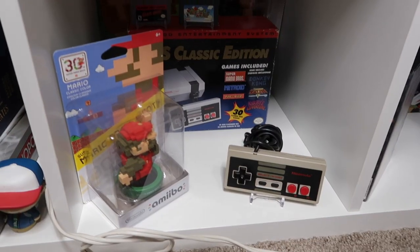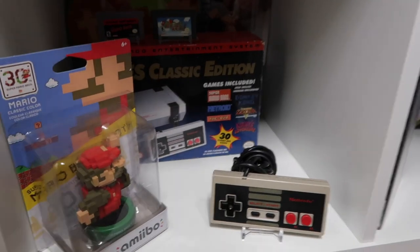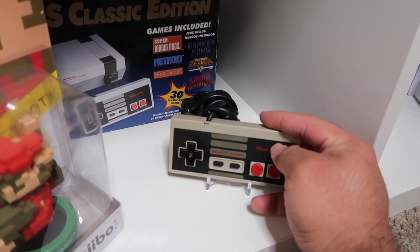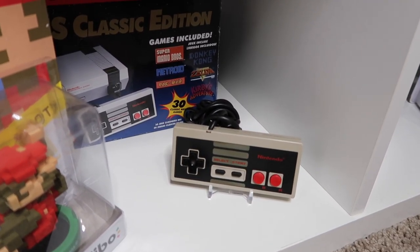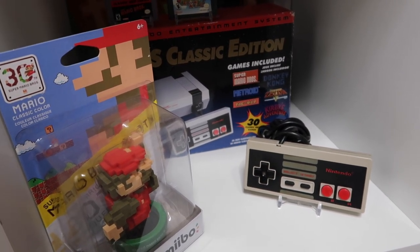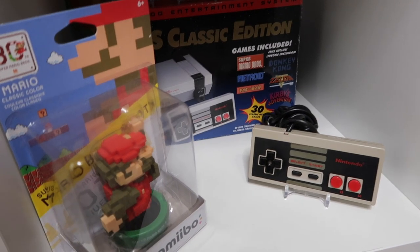Under that, my little shrine to the Nintendo Classic. This controller, believe it or not, is my original controller since the early 90s. And then we have the Classic Mini right there, next to the Super Mario 30th Anniversary Amiibo.